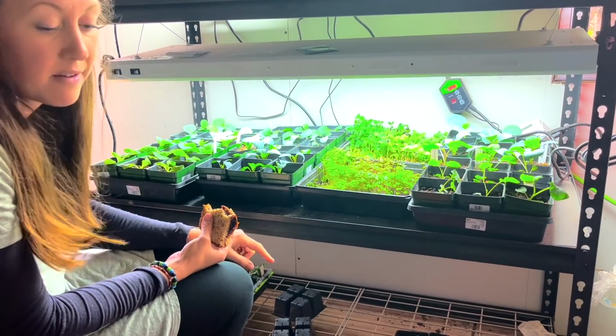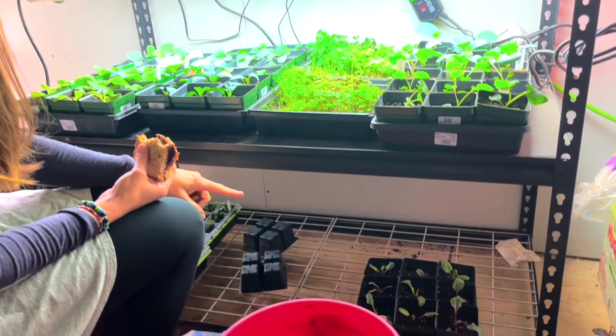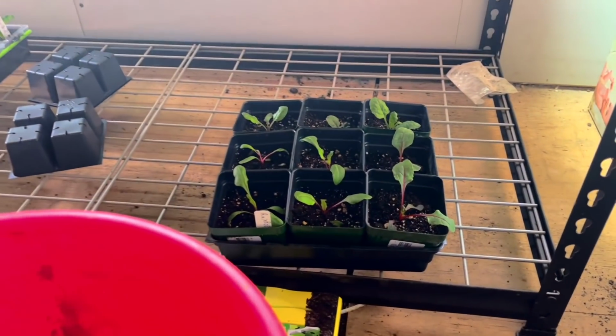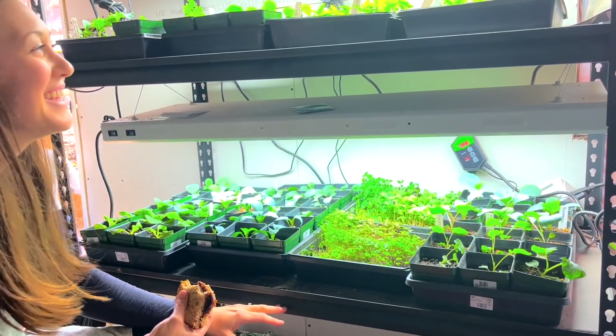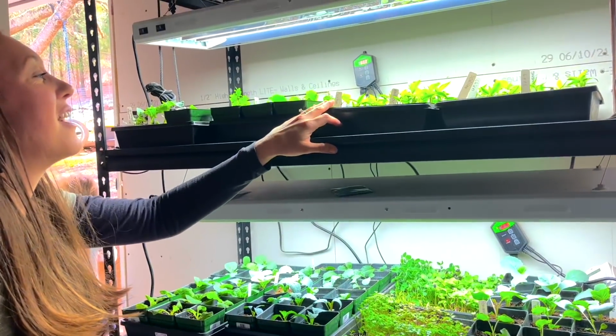I also did a lot of rainbow chard. Rainbow Swiss chard, because we eat a lot of rainbow Swiss chard. So it still doesn't feel like it's quite enough. We will see. Never enough.